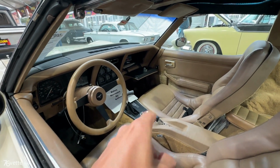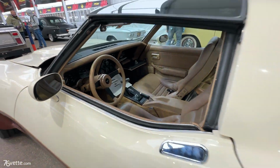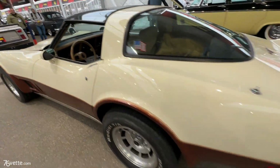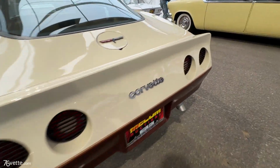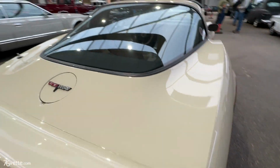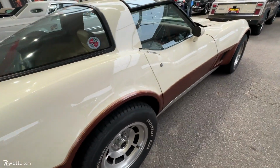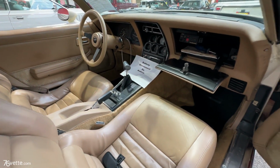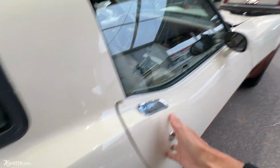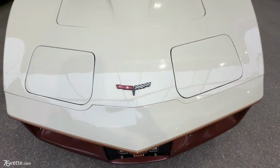Power windows, power rear view mirrors. Very nice shape. Glass tops. Four-speed transmission, nice. Let's take a look under the hood.